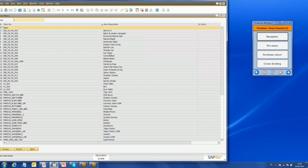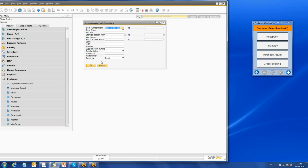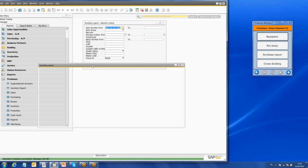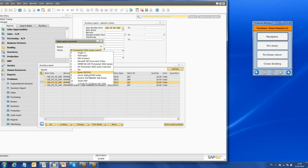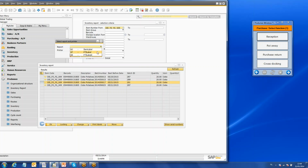and say, okay, let me see the items that I have available. That's the item. Okay, this is what I have here, and you see that the last receipt has been booked on the receiving dock, so there's one that we just received. What I can say is, okay, give me the item label for this product. It can also be defined, for instance, that at receipt of such a product, the item label is generated automatically. I'm now doing it manually, so the item label, and I want to have this in Adobe format, and I want to have a PTR label.